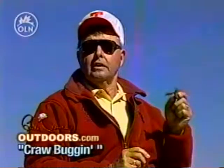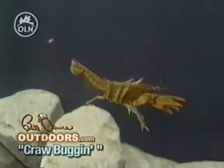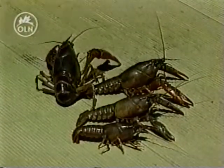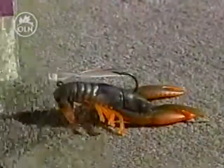Today's fishing journal is looking at crawfish lures. And you know something? These little critters are loved by all. People love them, animals love them, birds love them, and so do reptiles. And you can be sure that these critters really love them. Call him a crawfish, crayfish, crawdad, or mudbug, he's quite a delicacy to so many.